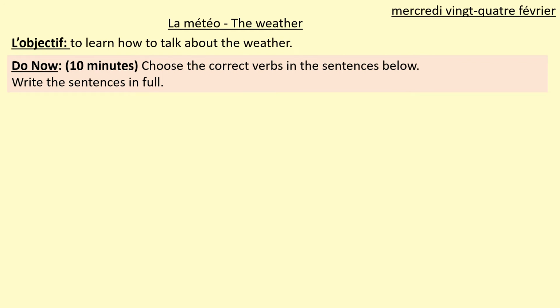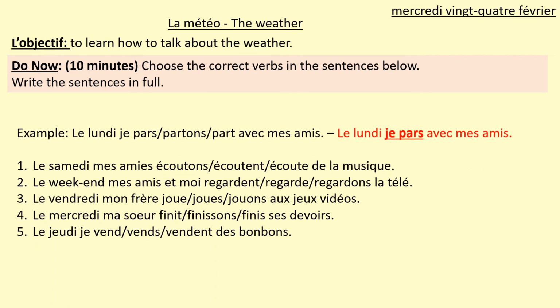Okay, your do now activity should take about 10 minutes. What I want you to do is choose the correct verbs in the sentences below. There are 3 different options as a verb, and you just choose the correct one based on who the sentence is talking about. Write the sentence in full, just like you see in the example, where you have le lundi, je pars. Is it je pars, je partant, or je part with a T, avec mes amis?